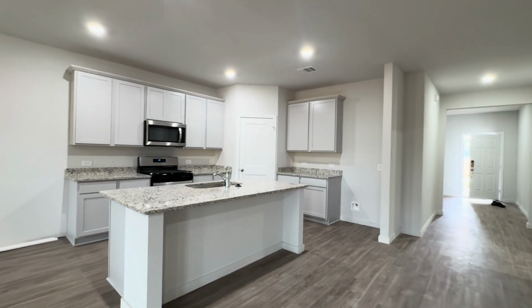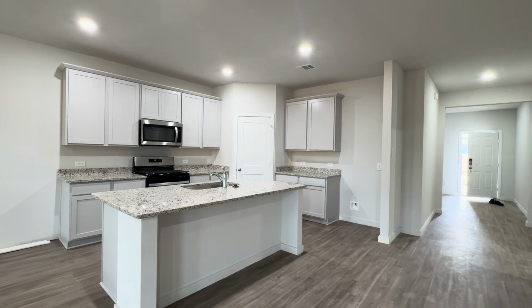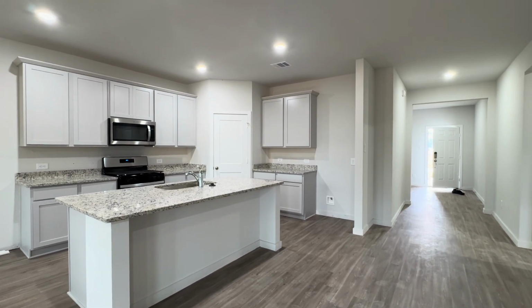And there you have it. A Century Communities Plan Buchanan. Almost completed. But if you have any questions about it, let me know.